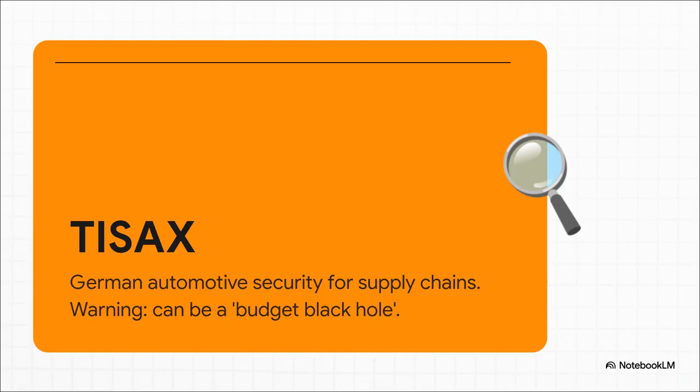Now, let's look at a really specific one that's a big deal if you're in the automotive world. TISAX. It started in Germany, but it's going global. But here's the thing. You've got to be careful. This one can turn into a total budget black hole if you don't nail down the scope of your audit right from the very beginning.